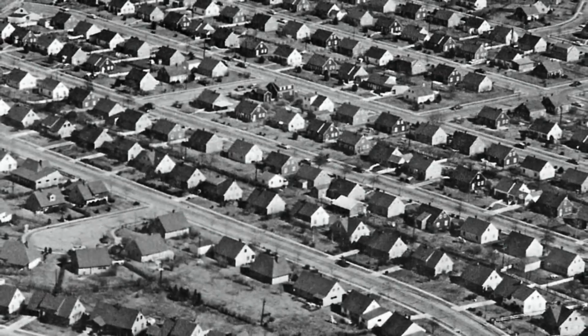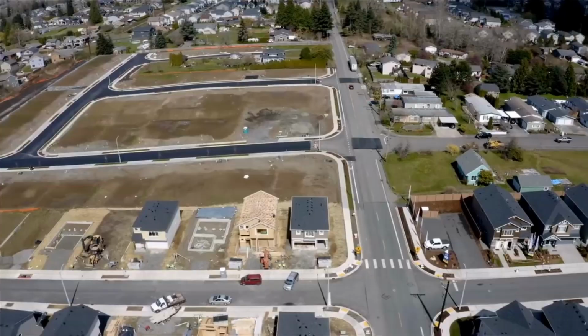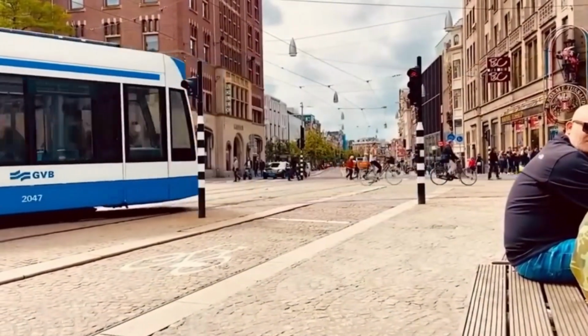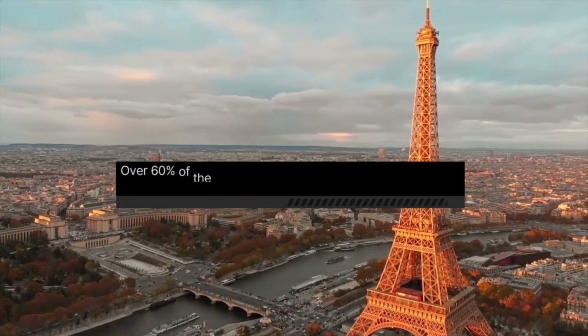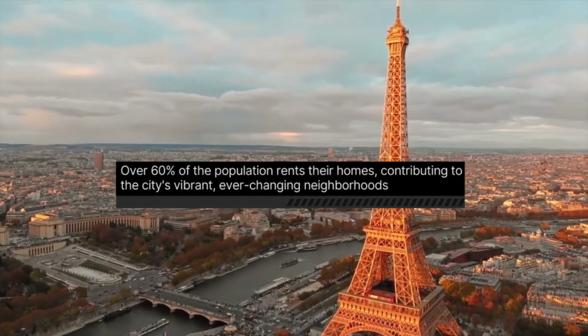Home ownership has long been seen as a cornerstone of the American dream, but it has come at a cost. Policies encouraging suburban sprawl have led to the lifelessness of American cities. In contrast, European cities have maintained a balance between home ownership and rental markets, with policies supporting both urban and suburban living. In Paris, for example, over 60% of the population rent their homes, contributing to the city's vibrant, ever-changing neighborhoods.